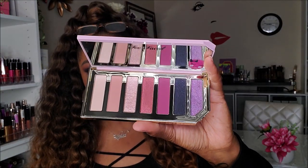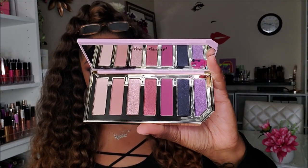Next I have here the Too Faced Razzle Dazzle Berry palette. I got this as part of the Ulta 21 Days of Beauty. It was on sale for half price, but these palettes are gorgeous, you guys. This is what this one looks like. Very pretty. So when the pineapple one goes back on sale, if it does, I'll probably pick that one up. One thing I can't take away from Too Faced is their packaging is on point.